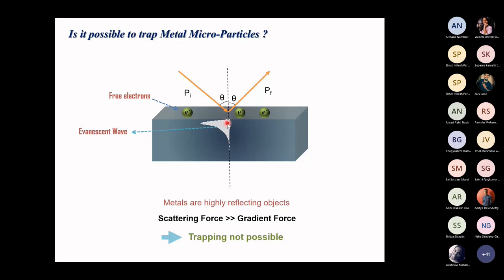That means in the subsurface, around 10 nanometers, there is this effect of the light. The electric field is there. But these particles are microparticles, meaning micron size, and this is nanometer, so the dimension is much larger. So the scattering force is there.